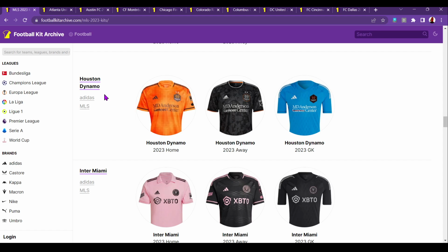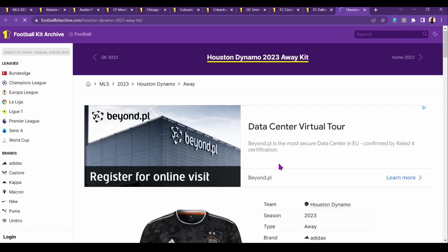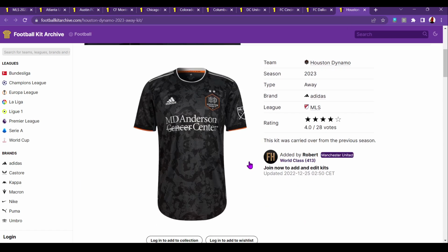Okay. Houston Dynamo. It's all a bit plain, isn't it? The orange is okay. I don't really like orange kits, though. I don't like it when Real Madrid have an orange kit. The away kit's quite nice. Yeah, okay, fair play. The away kit's nice, up close as well. I'll even leave it on the list, because I would actually buy that. I'd be happy to be seeing that. It looks quite smart.